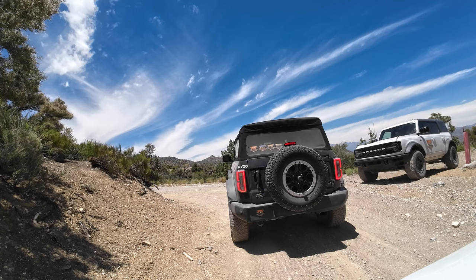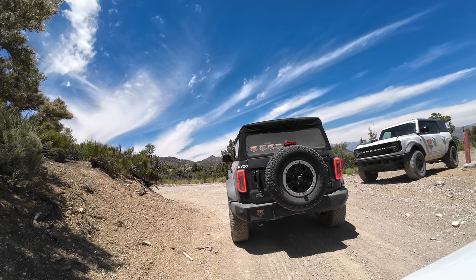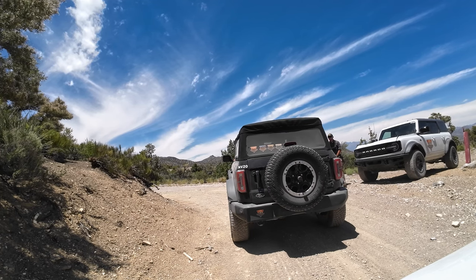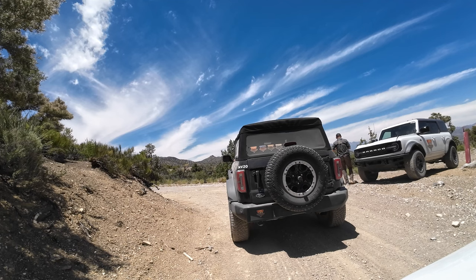Alright, so if done properly, you should have got a little chime, and it should now tell you hill descent control is now active. So now that green number one has transitioned to a solid grey 0, with a blinking speedometer and blinking Bronco icon next to it. So hill descent control, how it works.